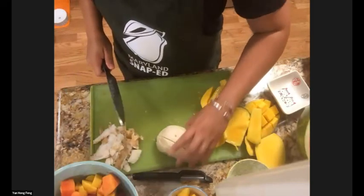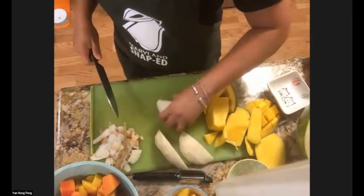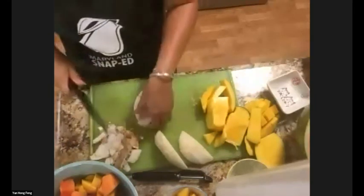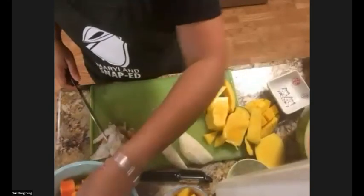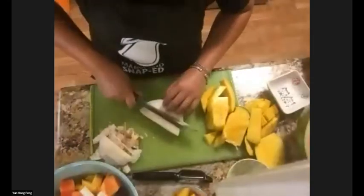Yeah. Okay, so I've sliced it, and now I'm going to go ahead and cut them in strips. And you can cut them as thin or as thick as you like. So here I have a medium-sized strip. All right, I'm going to go ahead and add that to my fruit salad. Finish this off here.